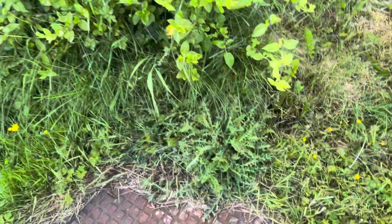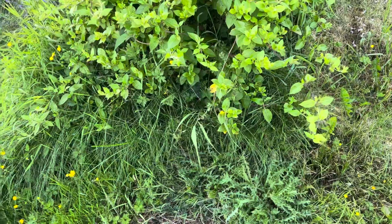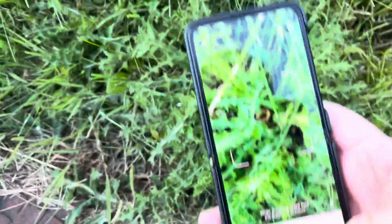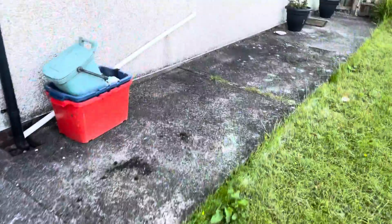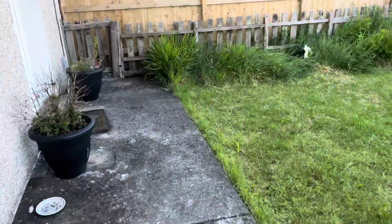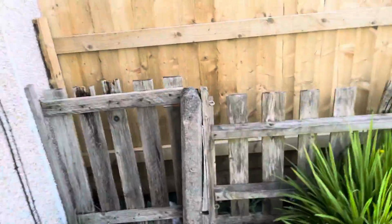I think I'll do this thing here as my last entry of the day. Okay, so that is a spiny sow thistle. I mean, isn't that amazing? You just think of it as a weed, but it's really just another plant that's got itself a bad name.